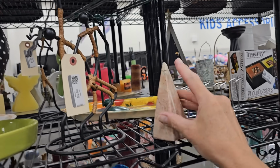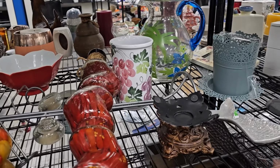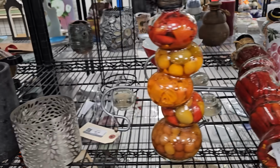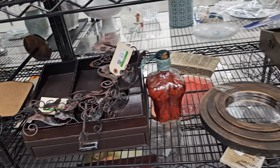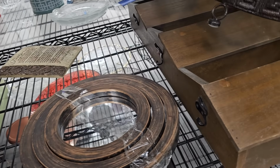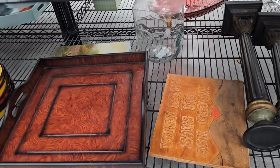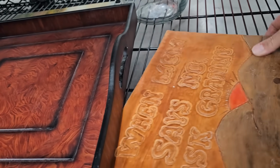This point is broken off on the pyramid. Another candle stand here. Let's fix that, put it the right way up. Some preserved veggies. Don't see those as much anymore. They used to be very plentiful at thrift stores. Some mirrors. Paper holder. What's this? Somebody's project, I think.